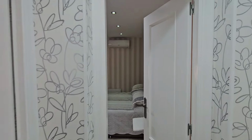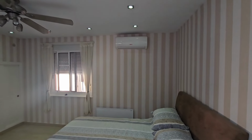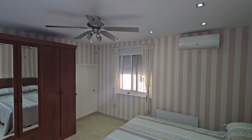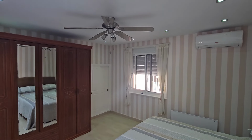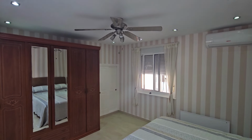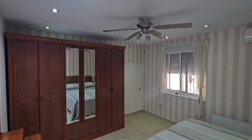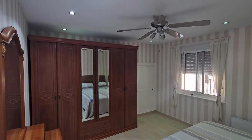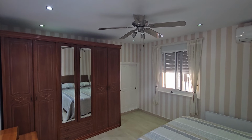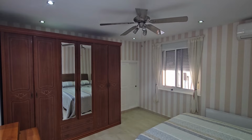And I'm going directly across into another bedroom here. So this is a master bedroom. Again, you've got spotlights in the ceilings. You got your aircon, blackout blinds on the windows, insect screens, and you've got these beautiful large freestanding wardrobes. You've also got an integrated wardrobe just over there in the far corner. You've also got your ceiling light and fan.